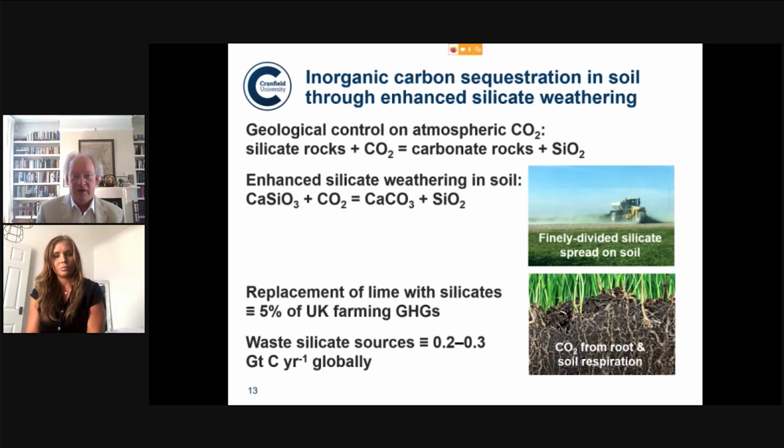There are various schemes which are to some extent far-fetched, but this is one which may actually have quite a large potential. And the general idea is that on a geological time scale, the main control on CO2 in the atmosphere is this process: weathering of silicate rocks, so igneous rocks, to carbonate rocks, limestone rocks, mopping up CO2. And that process operates on a geological timescale. And it's the main thing that's keeping CO2 balanced in the atmosphere.